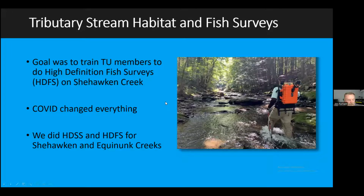So that was a very fast run through of the main river survey. At the same time, we were working with Trout Unlimited, the Shahawken chapter, to do a training project. Not only did we create this high definition fish survey, we have a similar thing that does underwater surveys for fish. It's called the high definition fish survey. So we're able to look at what's going on underwater from a geo video perspective.